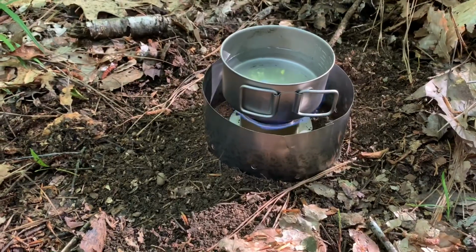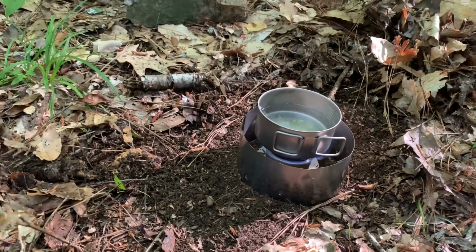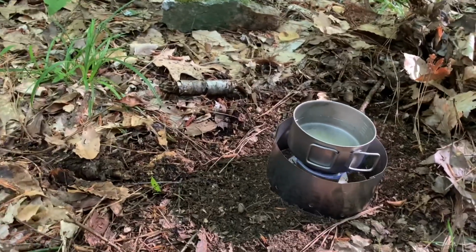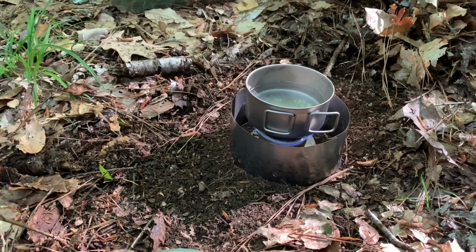There's still fuel left in the stove, so I'm gonna heat up a little water to use. I'll probably use that to wash up some dishes here before I head back up on top of the hill, but might as well use the rest of that fuel in the stove to heat some water up. Beef stroganoff dressing. That's right, by Camp Chow.